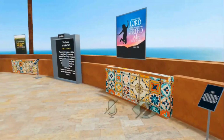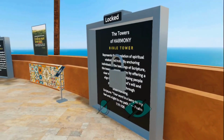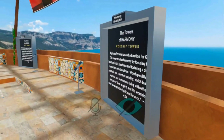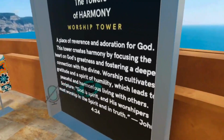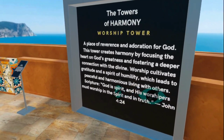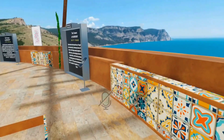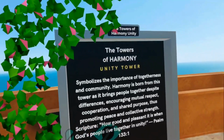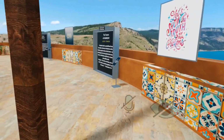I'm just gonna show you guys what each one of these towers are. Oh, wait, why is that locked? Oh, I know why. I gotta move that room. All right, so we're on the worship tower right here. Let's look at that right there. Oh man, I can't wait to show you guys this. Oh, it's gonna be so good. I'm so excited to share these with you guys.